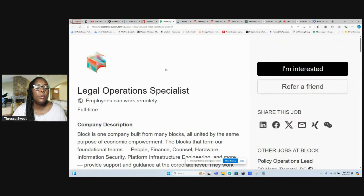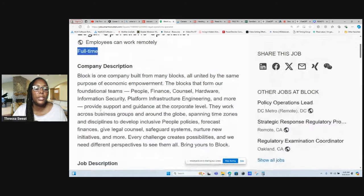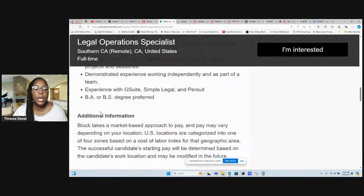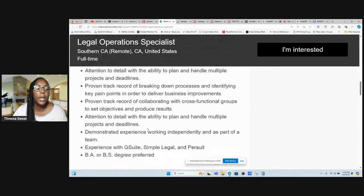Job number 3 is with the company Block. They're seeking a legal operations specialist to work from home. Again, this is a full-time position. And when you scroll down, we're looking to see how much you're going to get paid. We're going to go all the way down. I say anywhere between $33 and 32 cents an hour, all the way up to, as you can see on the screen, $66.59. That's how much you can make an hour. Okay.